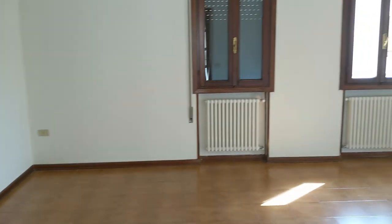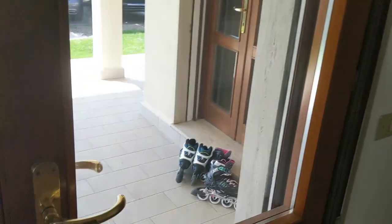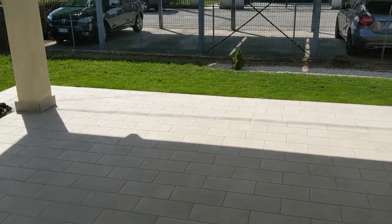Now we're gonna move downstairs to the living room. You'll notice the radiator heat again, and all the windows and doors have roll-it-ins. If you wanna know what a roll-it-in is, definitely check out our Germany video because we have a demonstration by David there. Here's our front porch, and it's a great place.